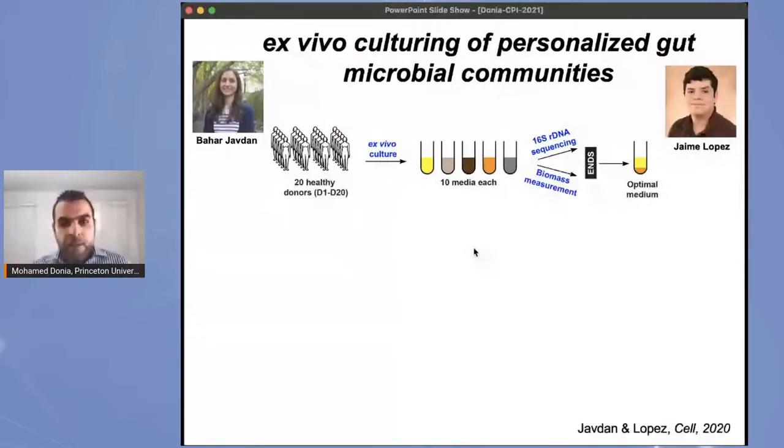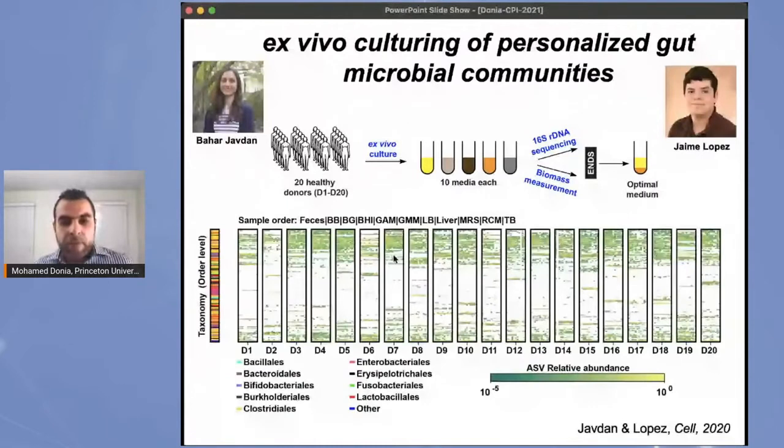But also, not only that, but we can also measure really the personalization of these cultures. So if we take a culture from donor 1 versus donor 5, do they really represent the individualism that happens in their microbiome or the personalization in their microbiome in their actual fecal samples? Or are we culturing always the same things?